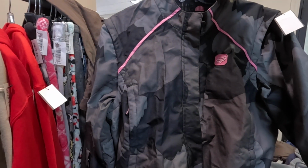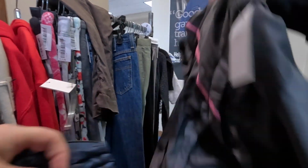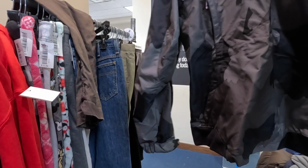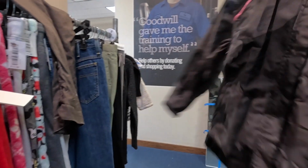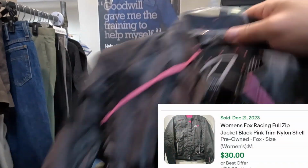Here's a girls Fox Racing motorcycle jacket. It's like a motocross, and this one's only $8. So it doesn't have the padding or anything in it, but still a pretty durable motorcycle jacket, so we'll get that.